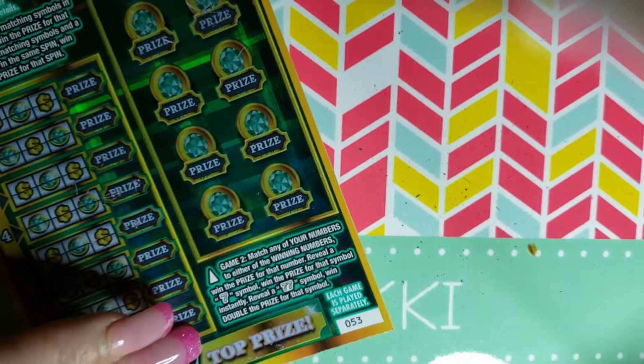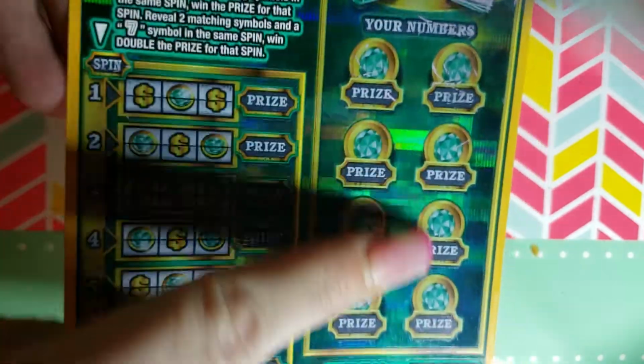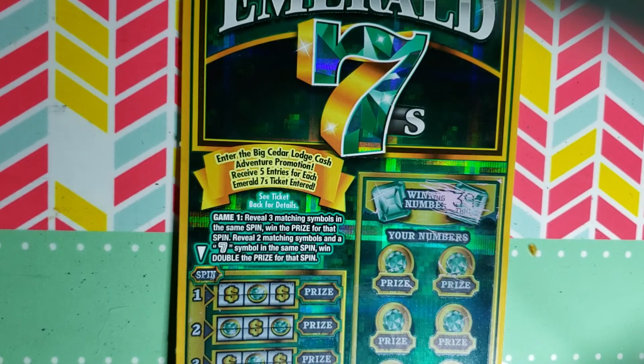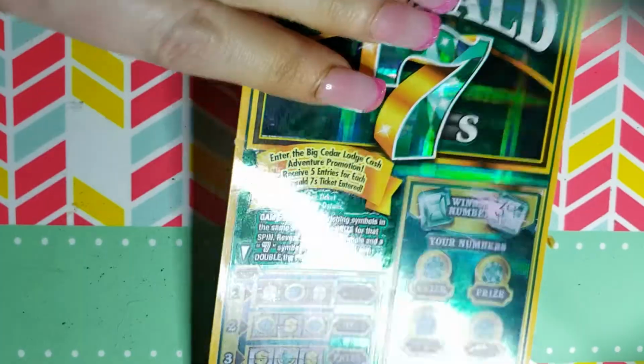We've got to start here with ticket number 53. This one has a few different games on it. We've got a matching number game here, or the slot style game. So a couple of different game options there as well. And then we'll get into it. Let's do this. All right, let's start off. Let's do our matching one first.